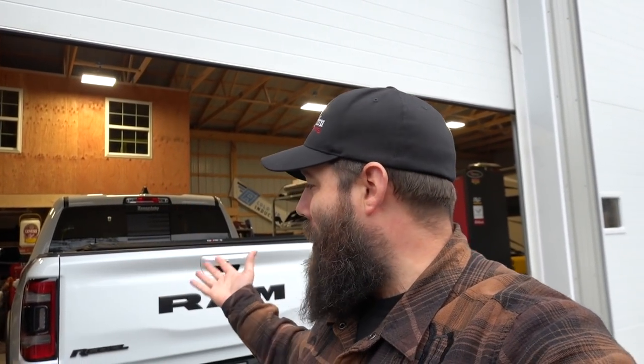Now, when I bought this truck, I wasn't really thinking about getting Ram boxes. I actually was convinced by the sales manager to get them because he's had them on all of his trucks. And today we're gonna talk a little bit about why you should probably consider getting Ram boxes if you haven't thought about it before.